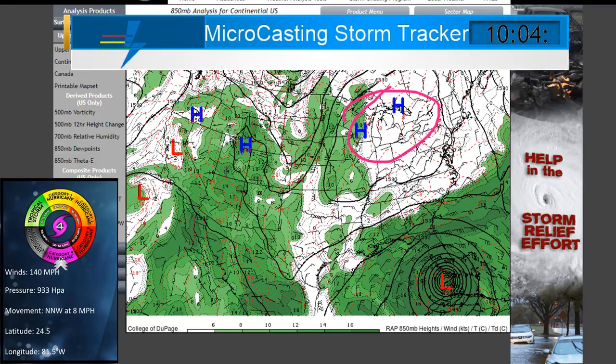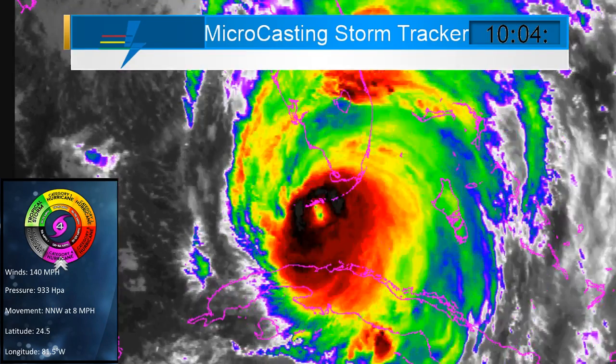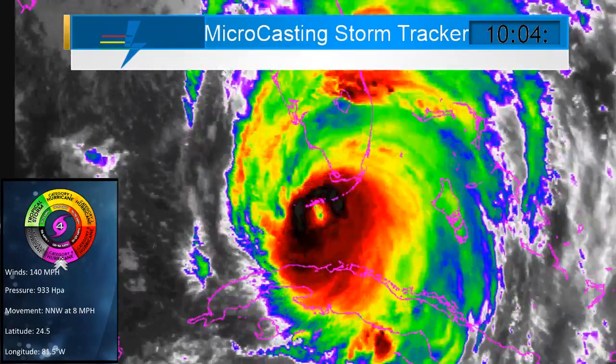But we have this high up to the north that's going to cause it to turn. We have this high down to the south, this lower level high, and we have this high here, and that's going to take it like this. Now, it could run into St. Louis, to be completely honest with you, but the odds of that are so low at this point that I would not expect that.